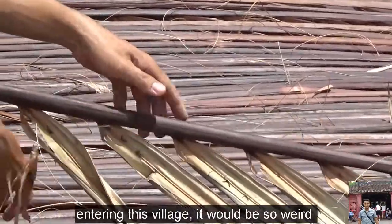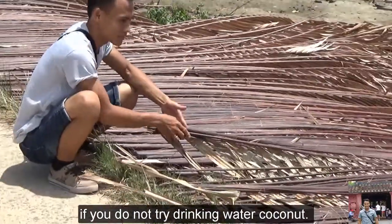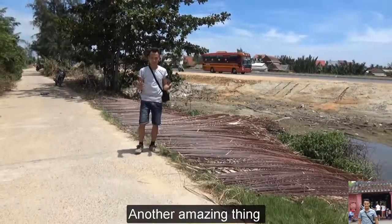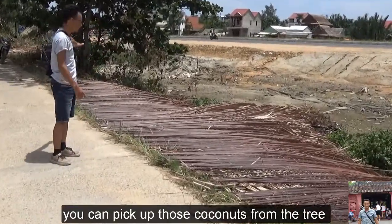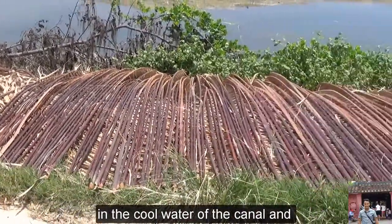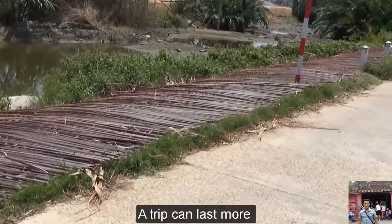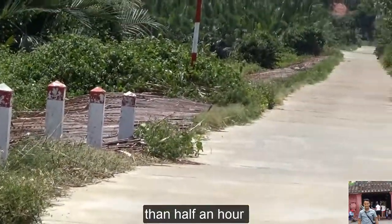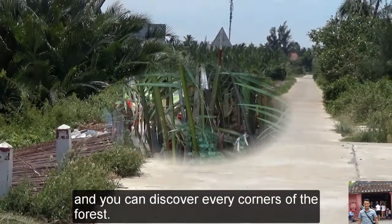Once entering the village, it would be a pity if you did not try drinking the water coconut. Another amazing thing is that when traveling by basket boat, you can pick up those coconuts from the trees in the cool waters of the canal and bring them home to share with your partners. The trip can last half an hour, and you can discover every corner of the forest.